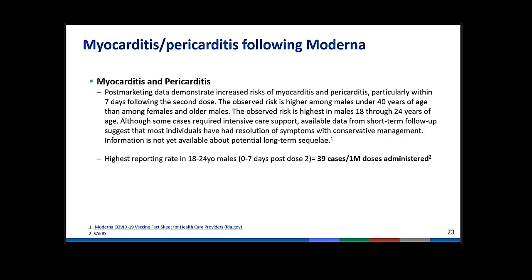So large-scale and rigorous post-authorization safety surveillance has identified safety issues that may be too rare to see in standard clinical trials. As discussed in detail in the safety presentations earlier today, myocarditis and pericarditis have been observed following mRNA COVID-19 primary series. This has been noted and included in the EUA fact sheet. The risk is noted to be particularly high within 7 days following the second dose and is highest among males under 40. Although most cases resolve, the long-term sequelae are not fully understood. The highest reporting rate is in 18 to 24-year-old males in the 7 days following dose 2 and has been reported at 39 cases per 1 million doses administered. Next slide.